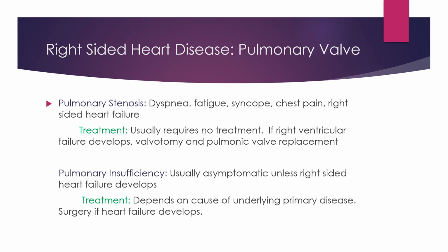All right, guys, so we're still looking at the right side, and we're looking at the pulmonary valve. The two main types that we're dealing with are pulmonary stenosis. Remember, that's that stiff gate that doesn't open and then doesn't shut well. And we're going to have signs of right-sided heart failure. We're going to have dyspnea, fatigue. We may even have some syncope. This usually requires no treatment, though if we have ventricular failure, we may have to do surgery, okay?